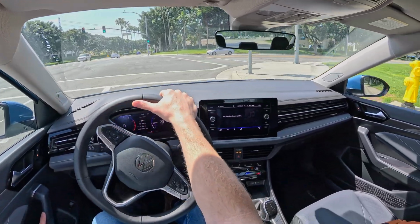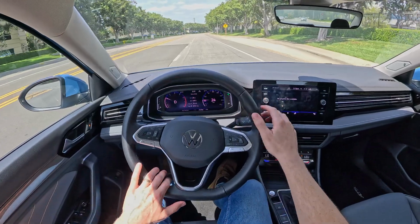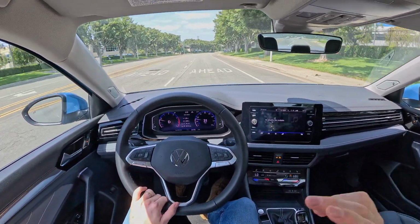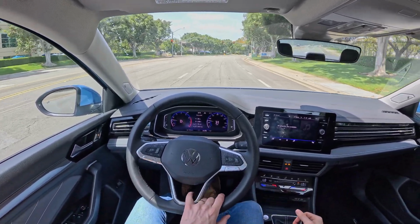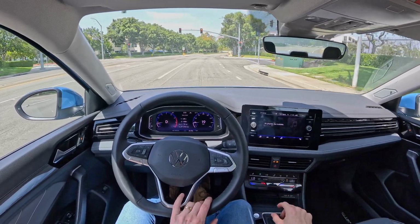And again, with other competitors like Bose in the Civic and the new Kia K4's Harman Kardon, and even the Bose in the Elantra, not too bad. This is near the bottom, probably down there with the Sentra, or maybe even slightly lower than the Sentra in terms of audio quality across the map.